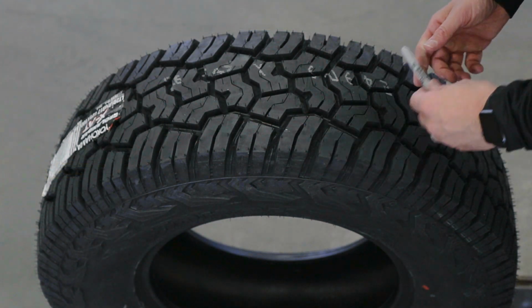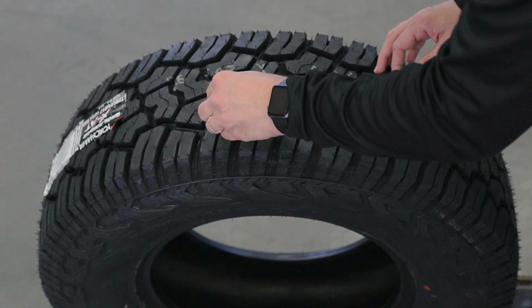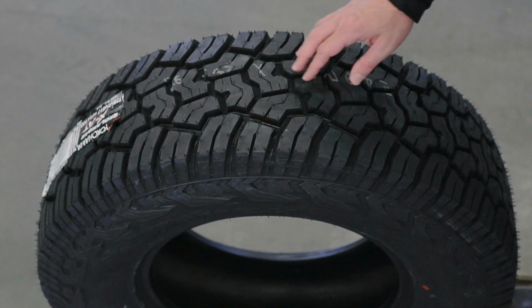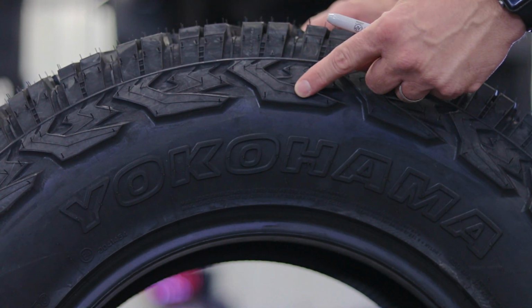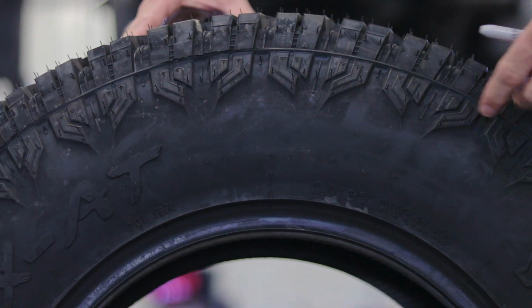This tire also has stone ejectors in between all of the tread blocks to keep those gravels from digging into that carcass of that tire and causing a flat tire. Yokohama calls one side Mesa and one side Summit. Not sure which one's called Summit and which one's Mesa, but you can see they have distinctly different styles on both sides.